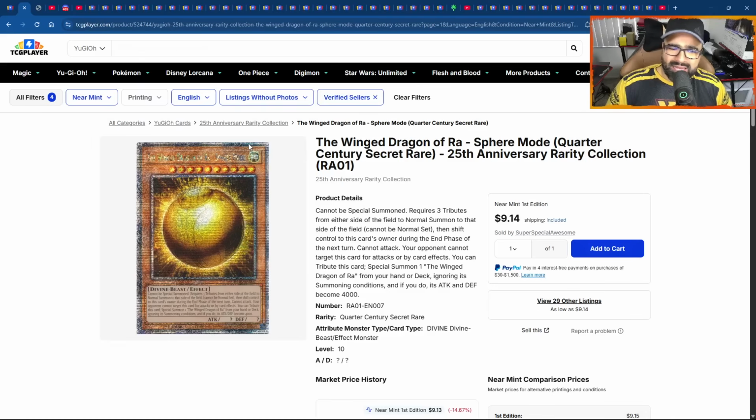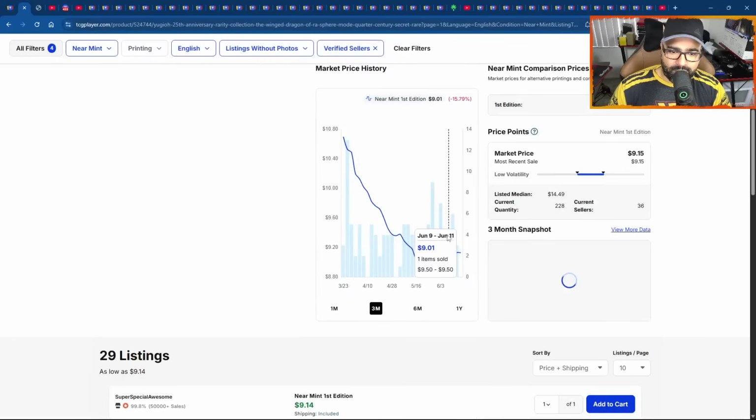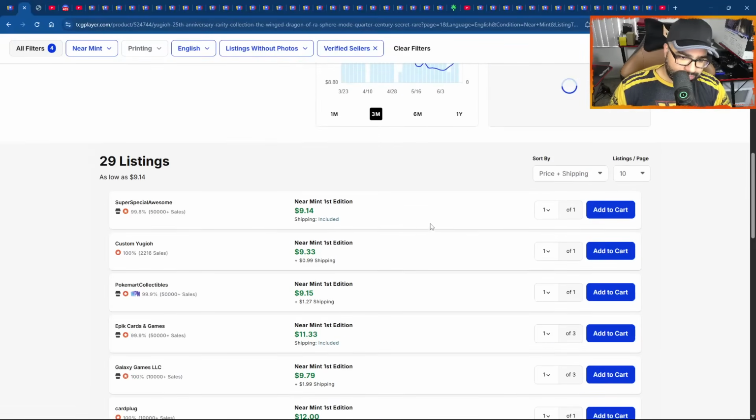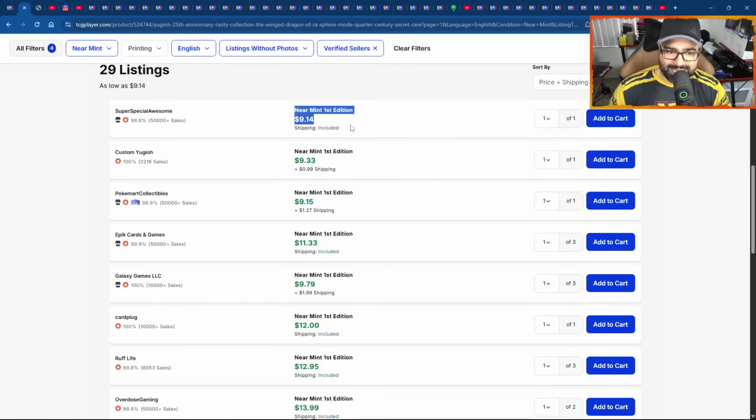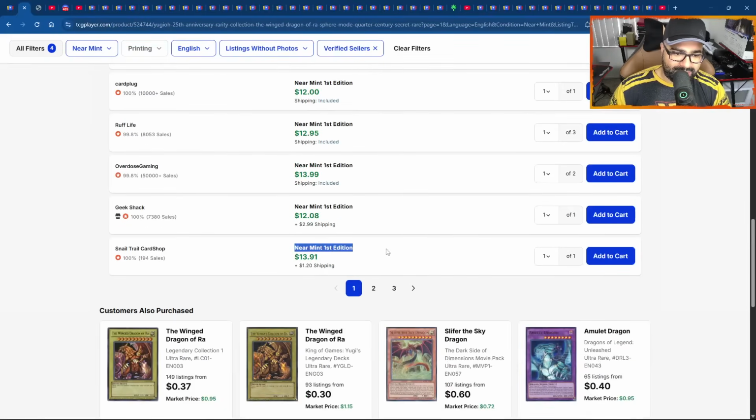Sure, it could wait a good while before it cycles back into the meta. You guys are right. But when it does, Sphere Modes become expensive across the board, guys. Literally, across the board, card is $9 right here. And you can see it crashing down from 18s. But we had high sale prices of even 25 bones right here, guys. So, this card is at all-time lows, man. 29 listings, $9 card. It quickly goes back up to double digits, guys. So it quickly goes back up to 14, 15.